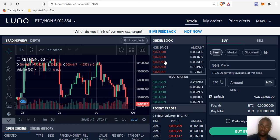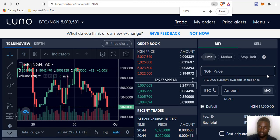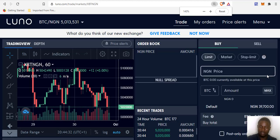The order book, those in red are prices people are willing to sell, while the ones in green are prices people are buying. So you can see the ones in green, which are prices people are buying, are less than the amount in red, because those are the prices people are selling. Now, you come to the left hand side of this exchange, because our purpose for this particular tutorial is to show you how you can easily buy and sell without paying any exchange fees. So what I will be doing is, I hope you can see that. Let me zoom in a bit. Sorry about that. Okay.